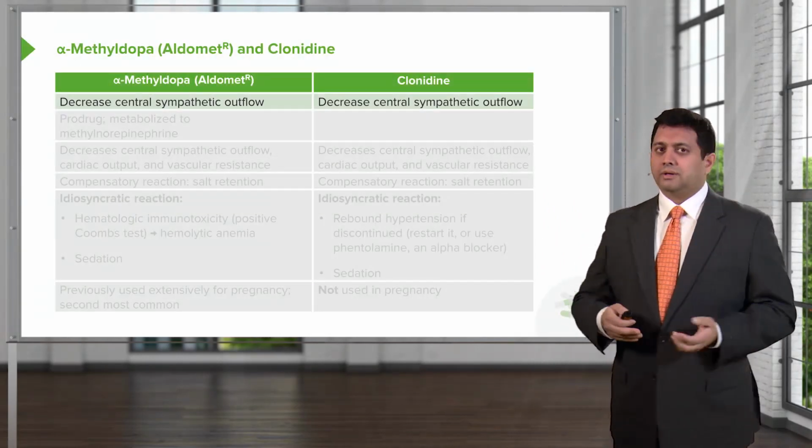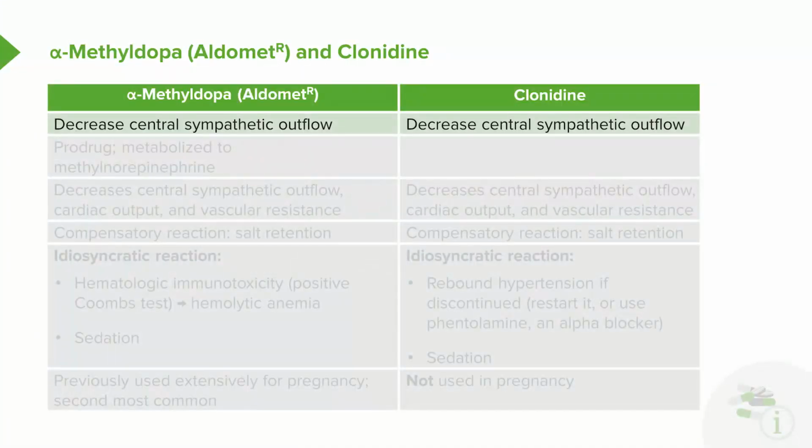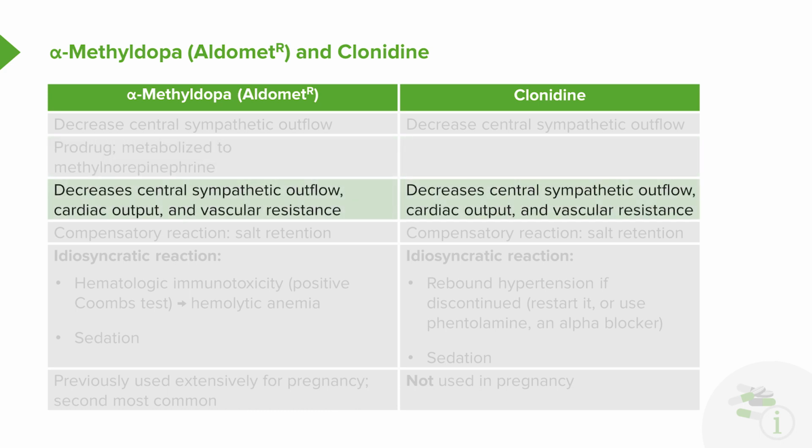Let's compare and contrast alpha-methyl-dopa and clonidine. The alpha-methyl-dopa, or I'm going to call it Aldomet for simplicity's sake, decreases central sympathetic outflow. Similarly, clonidine does the same thing. Aldomet is a prodrug. It is metabolized to the active agent. Both will decrease central sympathetic outflow, cardiac output, and vascular resistance.